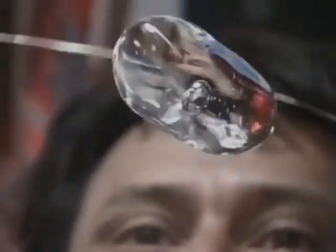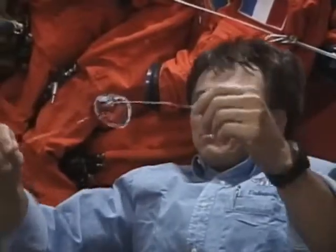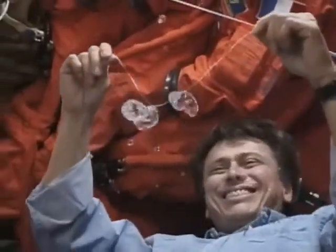Well, we tried to do a little science, fluid physics, which I was hoping to show my crewmates, and it was all going well until the pilots got involved.